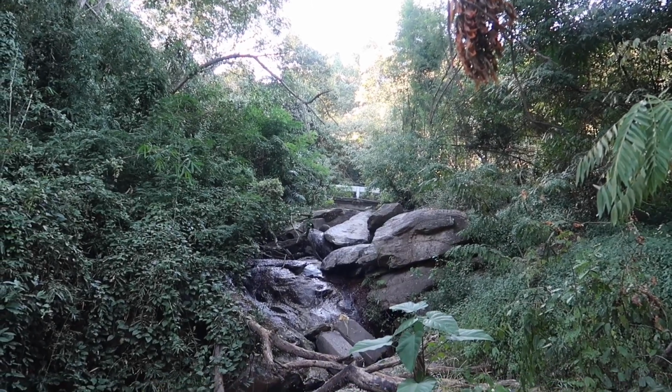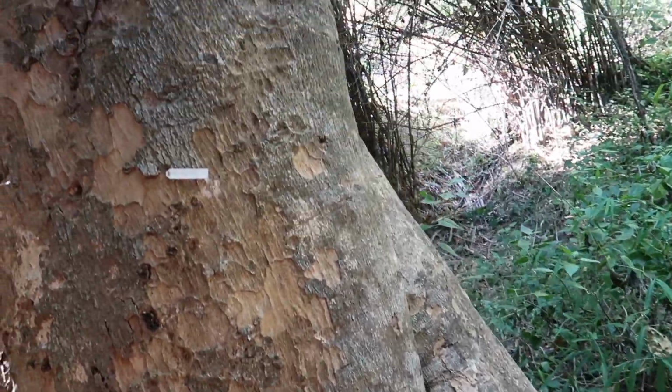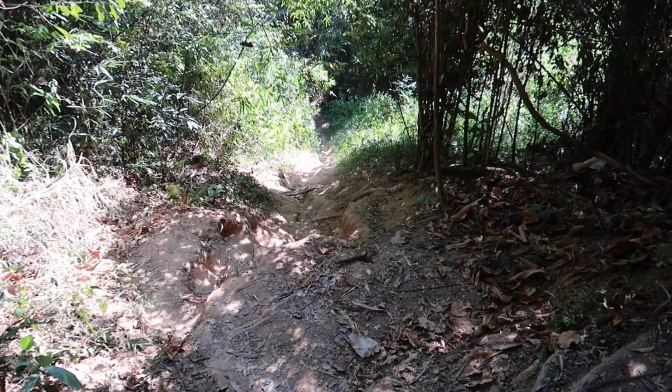Alright, and over here we are getting to the bigger road which we have to cross and continue more up. The spot is also on the maps.me application if you want to be 100% sure where to go.